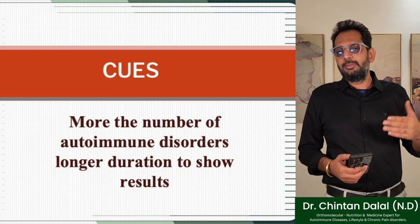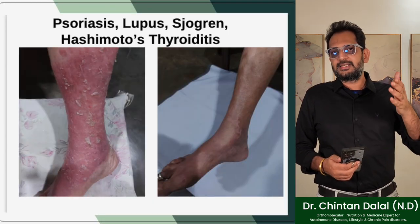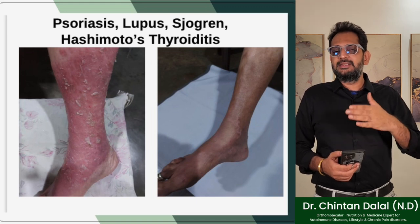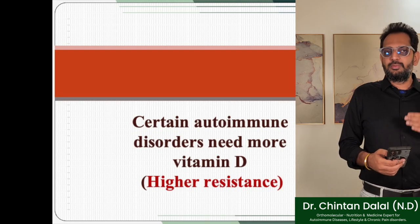The more the number of autoimmune disorders, the longer the duration to show results. Like I mentioned previously, this patient has psoriasis, lupus, Sjogren's syndrome, Hashimoto's thyroiditis, multiple autoimmune diseases, in which case it does at times take a longer time. There the resistance to D3 would be much higher.